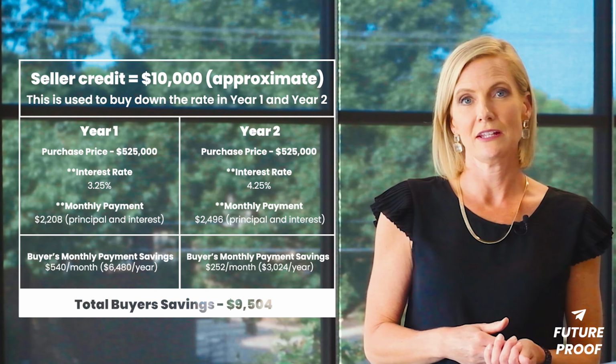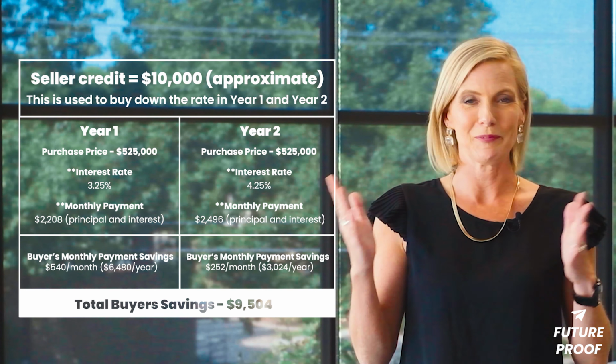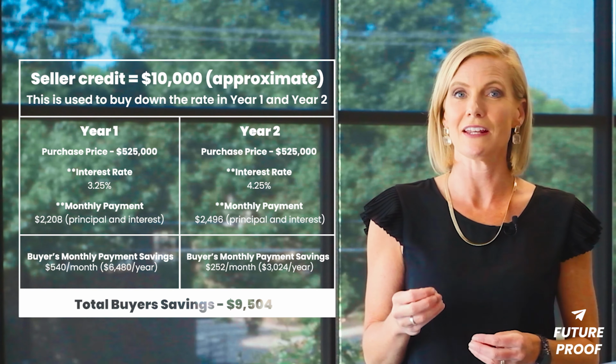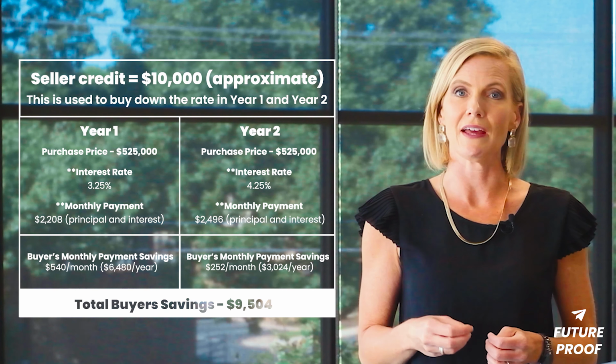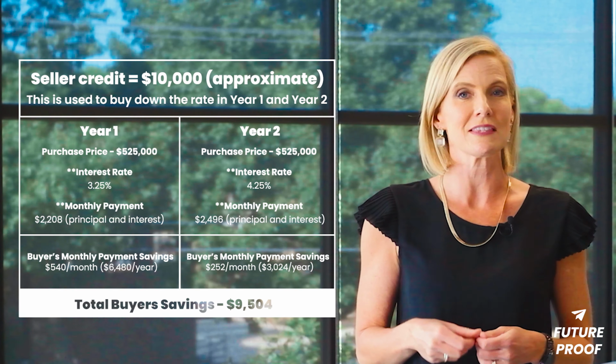So if you're looking in year 1, when they are now at 3.25%, and remember, our rates are all over the place these days, that's going to get a lot of buyers' attention. And more than that, it's going to save them $540 a month, more than $6,000 a year in their first year of the mortgage payment. That's going to allow them to buy furniture. It's going to make up for a car payment. It's going to really open up that buyer pool and make your property really attractive.